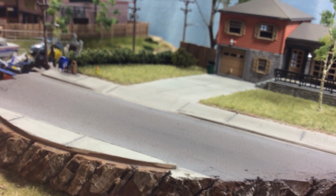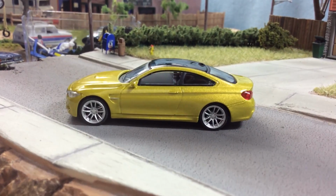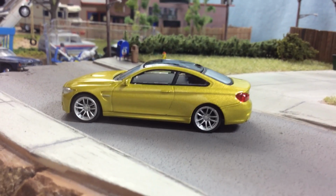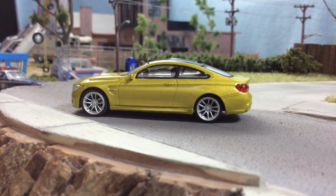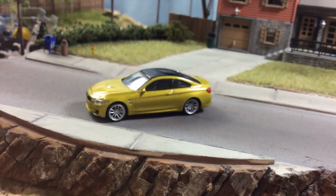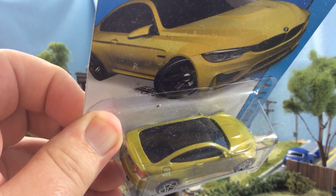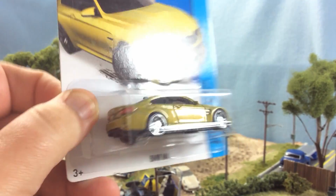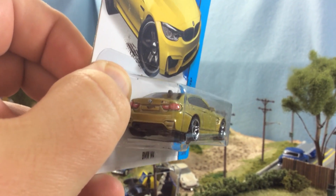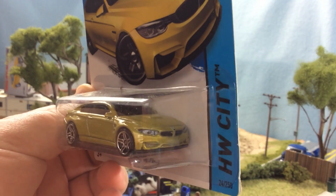This is the BMW M4 in this infamous, I don't even know what I would call this color. It's like a metallic Dijon color, and probably a car that looks familiar to all of you guys, all you diecast collectors, because it is a prototypical color, and Hot Wheels actually produced this car in this color. And they actually did a very respectable job at it too. I liked it so much that I picked up an extra one so that I could have one loose and one on card.